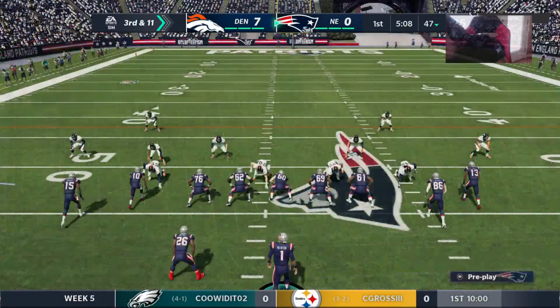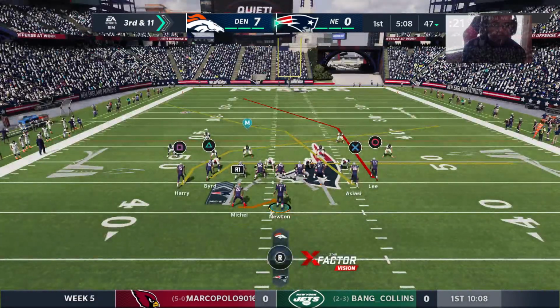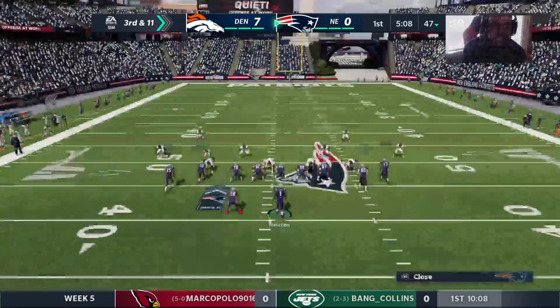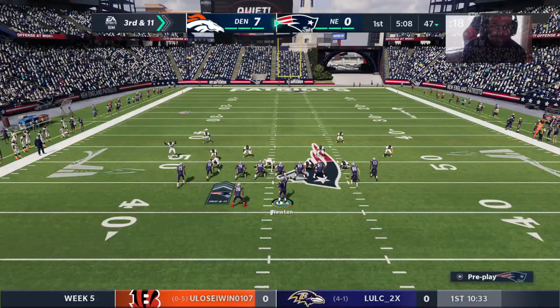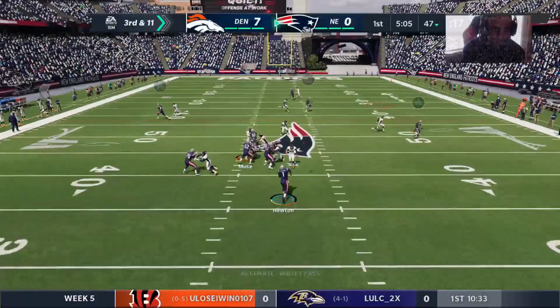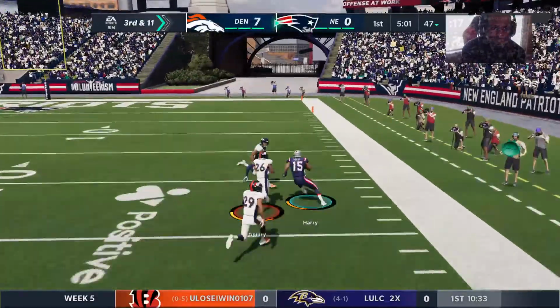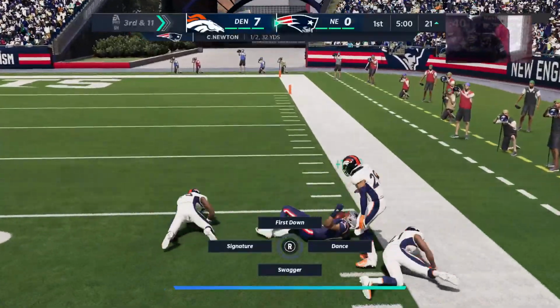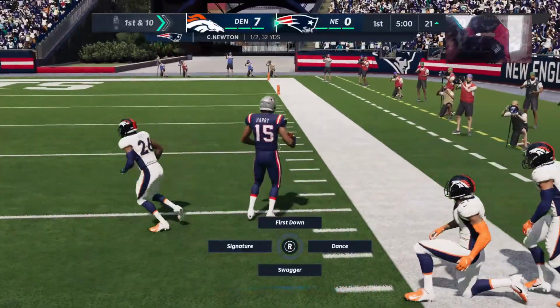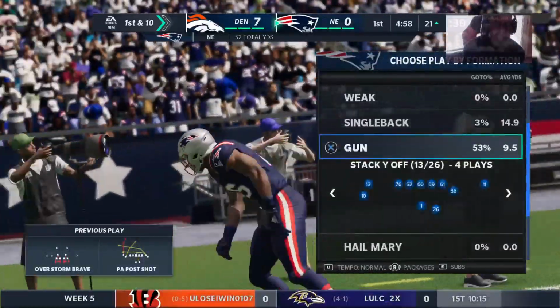An incomplete pass on that last play, and that means they'll need to come up with something here on 3rd down. A play fake to Michel, now Newton. Got his man, that's Harry. He'll get this one down near the 20-yard line, just shy of the 20. Give him 32 on the play.